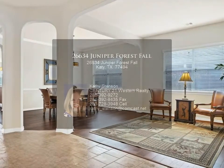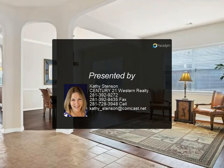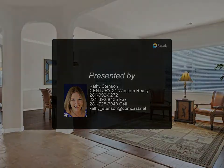Manicured lawn with sprinkler system, covered patio and garage door opener. It's ready for you. Great look.